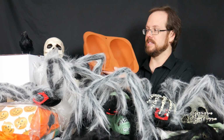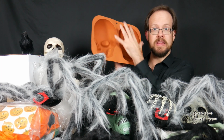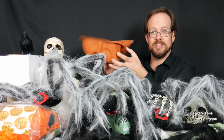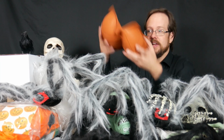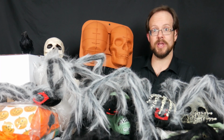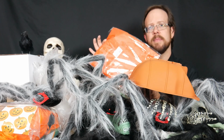And the idea is you make the front and the back of the skull in the two different sides, and then you can use frosting or whatever to glue them together, sort of like this. So, should be fun, and hopefully I will get a skull-shaped cake out of this. This one I'm not going to open up.